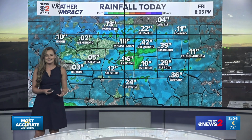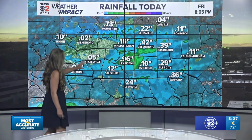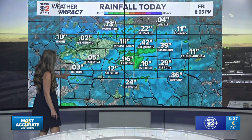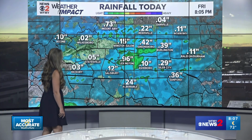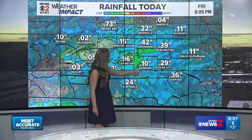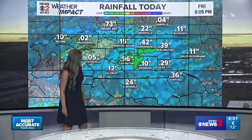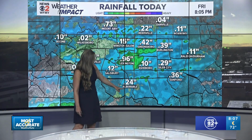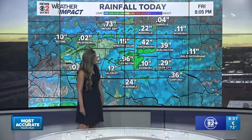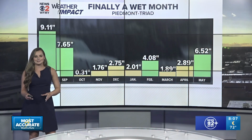Some places, again, are going to see more than others as more scattered showers and storms have made their way across the area, some a little bit locally heavier than others as well. Out toward our west, only a couple hundredths of an inch for Hickory, Statesville, and Wilkesboro. But for us in Greensboro, we got up to around half an inch of rainfall. Asheboro around a tenth of an inch. Lexington, they were the winners, with around an inch of rainfall, up to around a quarter of an inch in Albemarle and 0.4 in Burlington.